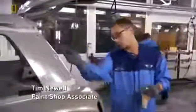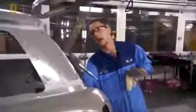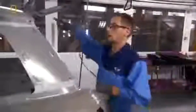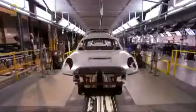I'm just taking away this sealer here so I can join up the seams, just keeping it all neat and tidy, because the customer sees these seams, so it has to be pretty good, pretty neat, you know, just to make sure everything's in order.